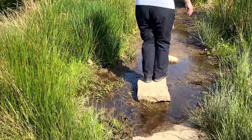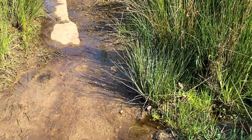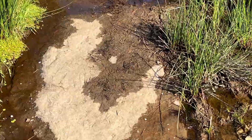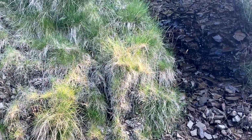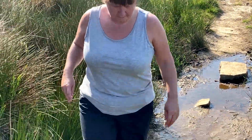Are you stuck? Oh, there's hardly anything here compared to what there used to be. Where are you going? You want me to go first, do you? Right. Easy. I think that's the spring that furnishes it there. Right, I need to video this. Come on, Wen. Nice one. Easy.